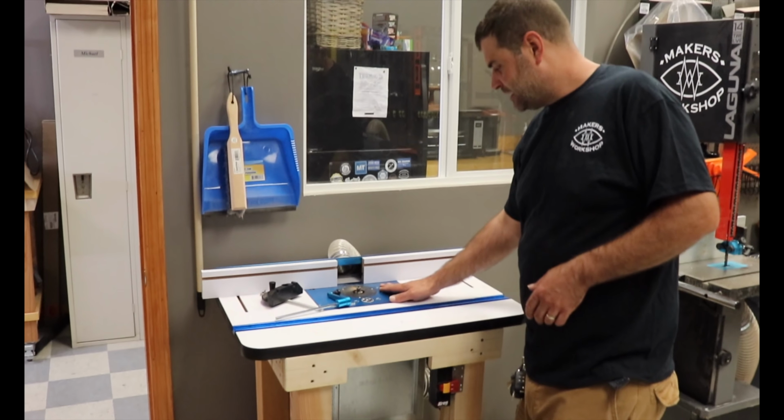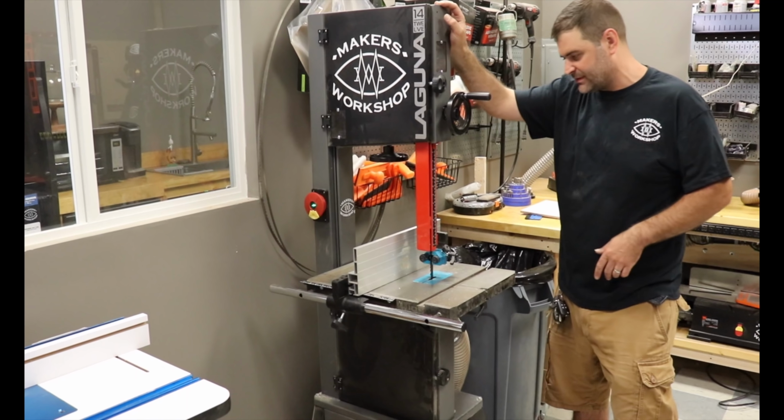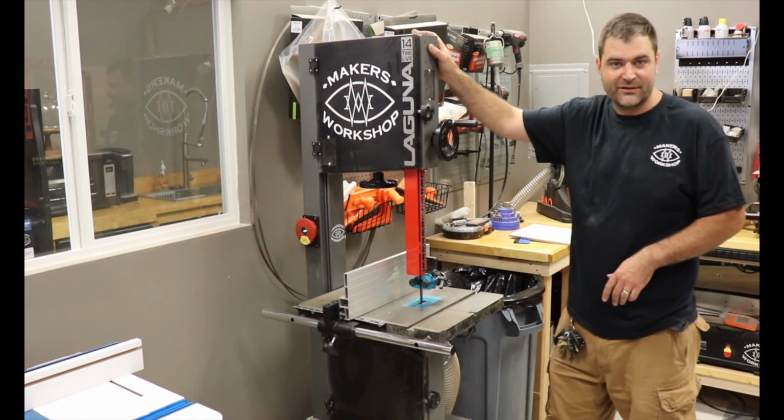Our Laguna 1412 bandsaw, which can handle pretty good resawing. It can do up to 14-inch resaws, and this one's a workhorse, and I would definitely recommend these.